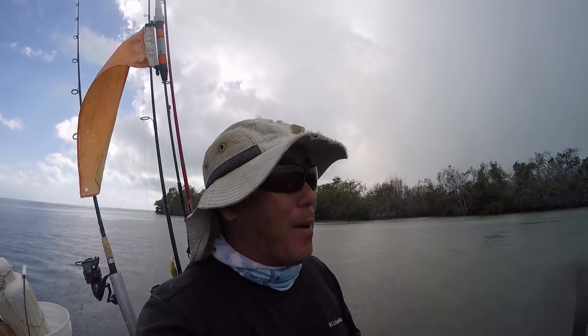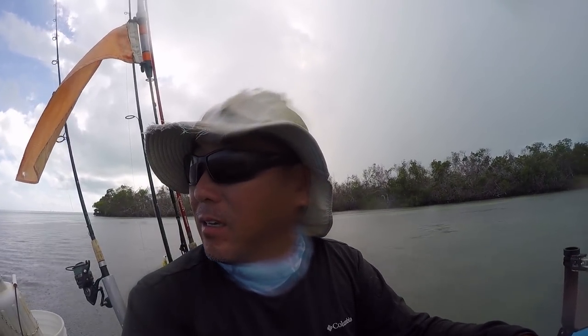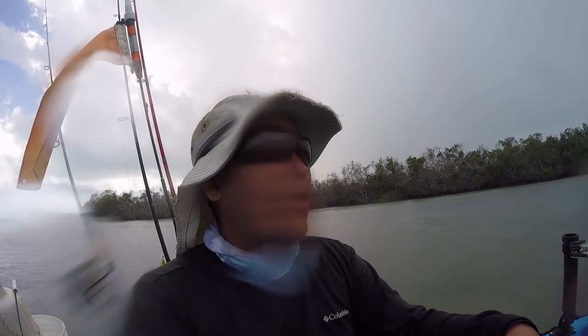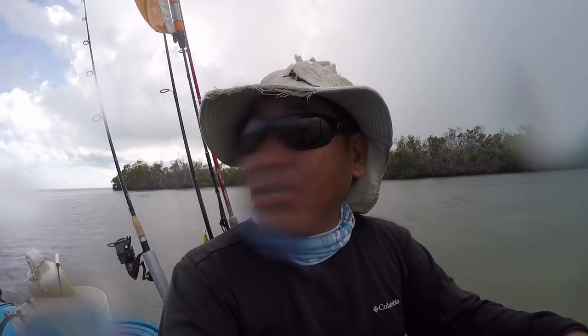But I couldn't tell the backside because it got all dimpled up. So I am letting the wind push me. I'm going to take a quick look on this flat. It's coming up towards high tide, I think. So I'll see if anything is tailing up on this flat out here. Then I'll have to decide what type of fishing I'm going to do.